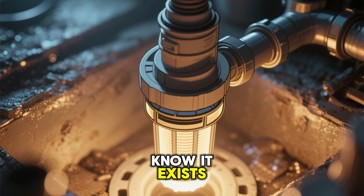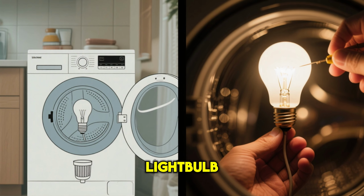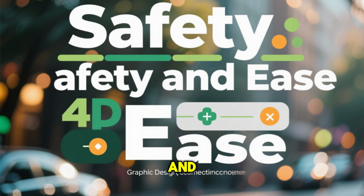So why don't people clean it? Because they don't know it exists. Or they're scared they'll break something. But it's simpler than changing a light bulb. Here's exactly how to do it safely and easily.